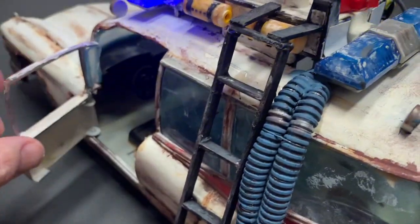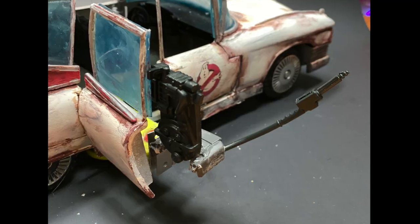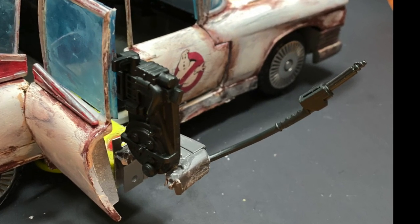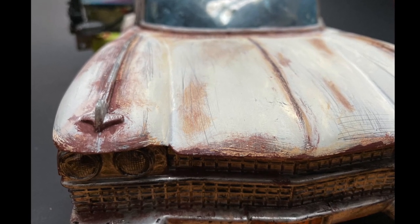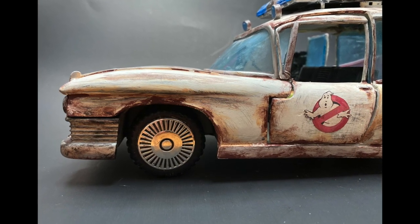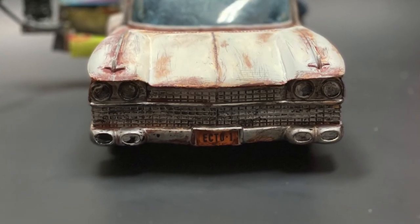So what you're looking at is a modified Kenner Ecto-1 made to resemble its appearance in Ghostbusters Afterlife. Just on first glance, you may not realize that this baby has some special features that I've added to it. If you want to see how I made this and why this particular car is sentimental, then stick around, because I got lots to talk about.